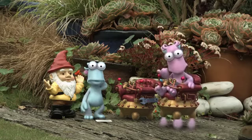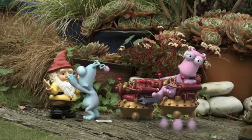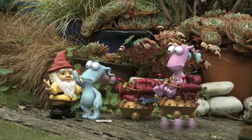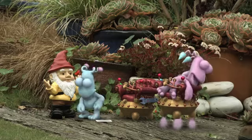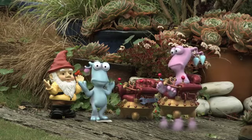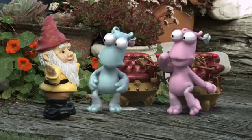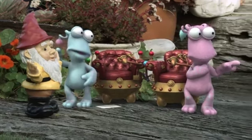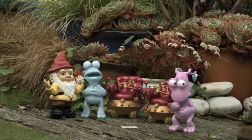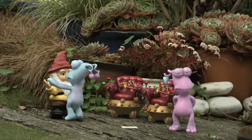That gnome can't hear you, SpottyWot! No! That gnome is just a statue. Whatty? What is Whatty? It's a garden gnome. Some people like to decorate their gardens with little statues. Gnome! Very good, DottyWot.